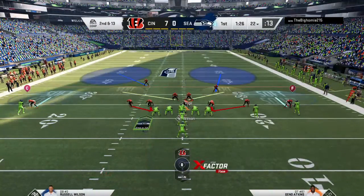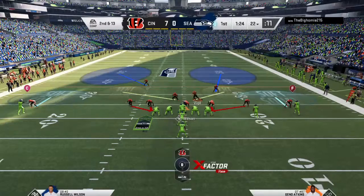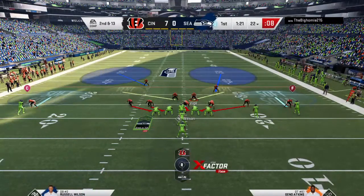Mark 57. I can't believe they let you play. They let you play. 57's Mike. Mike 57.